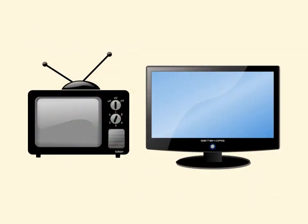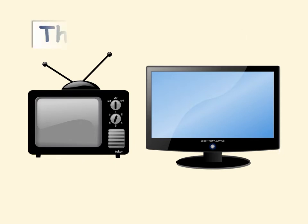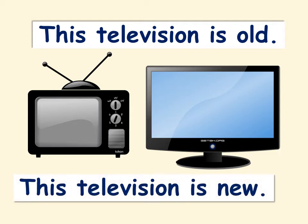Two televisions. Old, new. This television is old. This television is new.